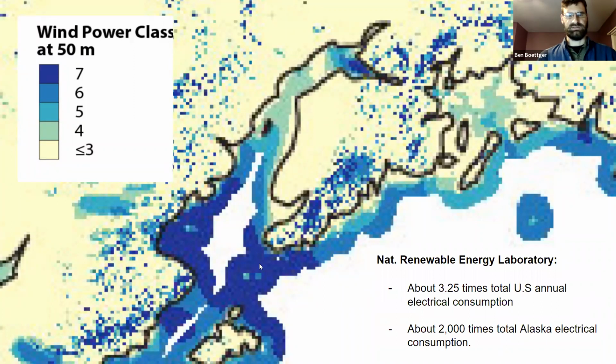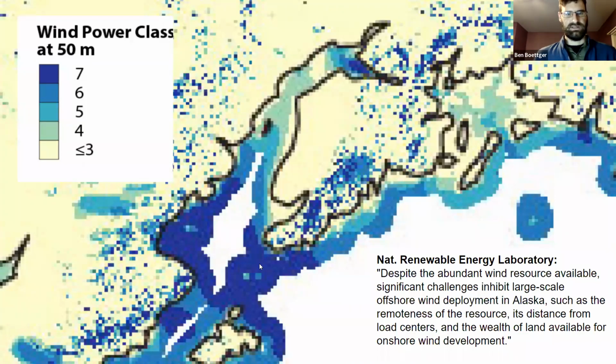NREL estimates that it's about 3.25 times the total annual U.S. electrical consumption, and about 2,000 times total Alaska's electrical consumption. But the resource is massive, but as usual, there are issues with getting it. So next slide, please. NREL also states that there are significant challenges. Obviously, working on the ocean is harder than working on land, and also the wealth of land available for onshore wind development is a sort of competitive factor there. So that's some context for offshore wind.